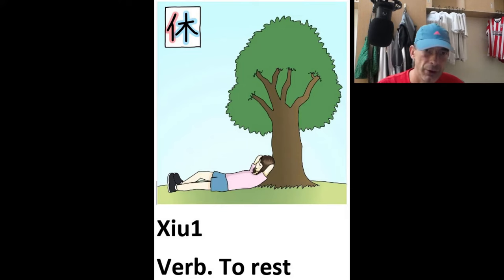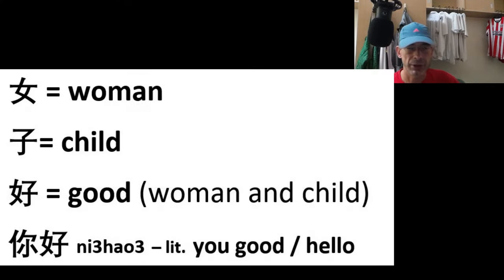The one that most learners learn is the resting one. On the left, it's a picture of the person, the ren character, meaning a person, and then on the right of the character is a tree. So you have to imagine a person sat next to a tree resting, and that means to rest. So these are compound ideograms. These give you an idea of the meaning.